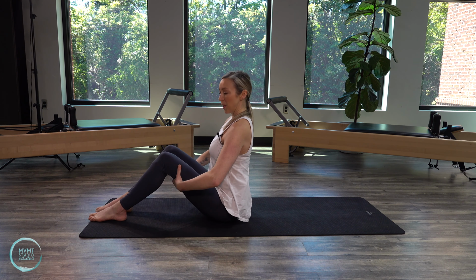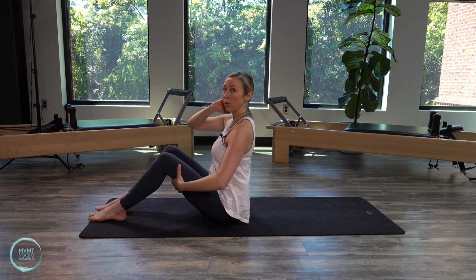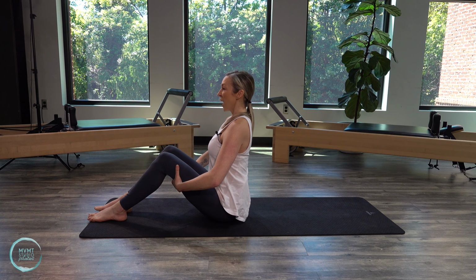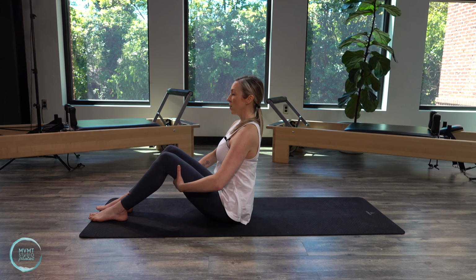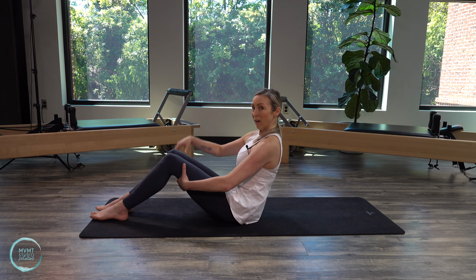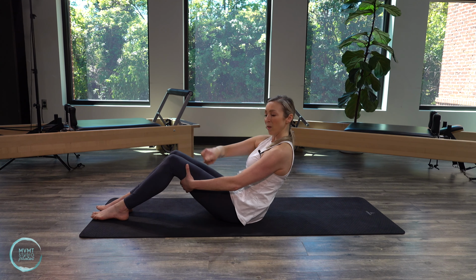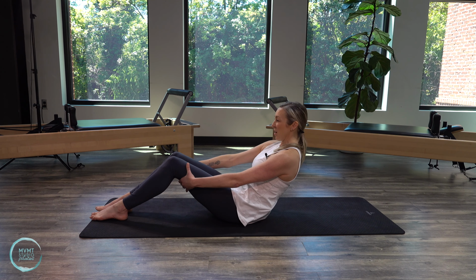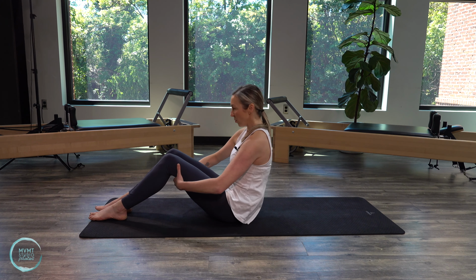So hands are gonna come behind your thighs. You're gonna pull your shoulders down and back as you lift tall through your spine here. You're gonna take your inhale, and then on your exhale, you're gonna roll onto the back of your sitting bones, pull your belly in, start to tuck that tailbone under, and find a C curve in your spine. You should see from the crown of my head all the way to my pelvis is in a beautiful C curve. Good, take an inhale here, and then exhale, scoop the belly back as you round forward.